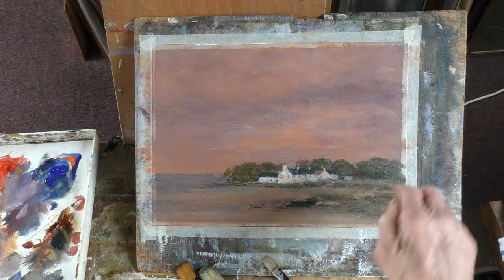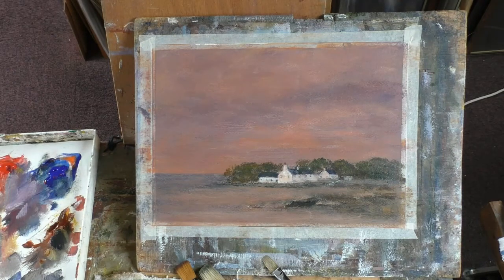A bit nondescript here, I don't know what to do with that, other than, got a rigger. I've had this one years, this brush. And the paint's just started to peel off a bit. Where's the other one? This one.